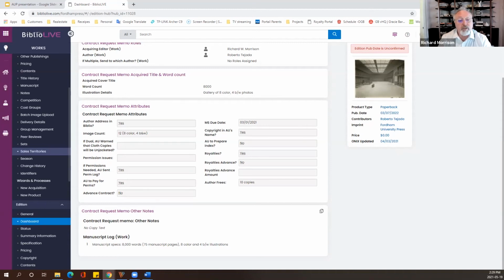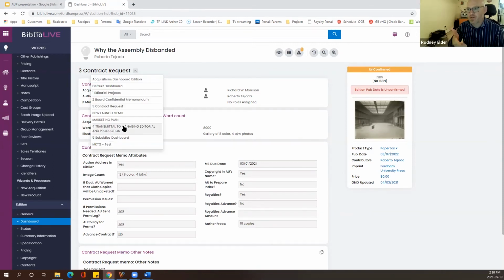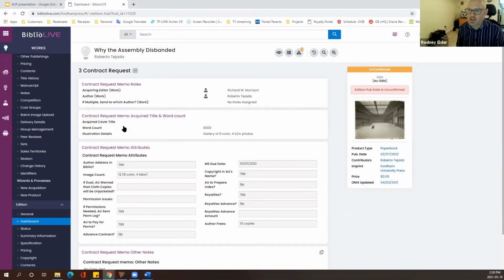whether or not there are royalties. We generally have a standard royalty rate that is understood. If we had something other than the standard, then we would enter that under the other notes section at this point. But again, this is already pulling in data from other fields, and this is simply a way to capture this useful information in a way that it goes directly to our contracts manager as well as our business office. So you've now requested the contract. It's now going for transmittal.